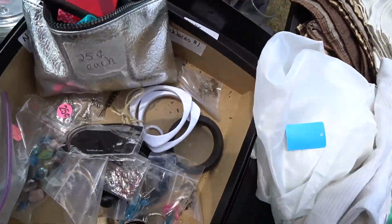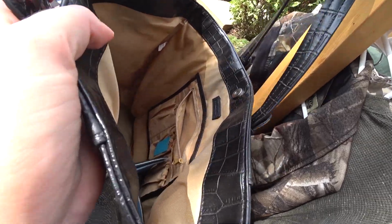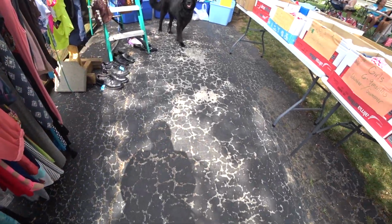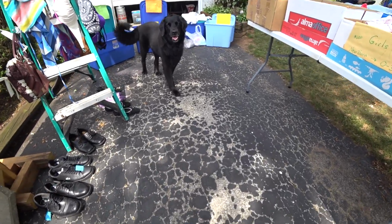$0.25 each. I see a puppy. Crofton Barrow. Can I pet you?